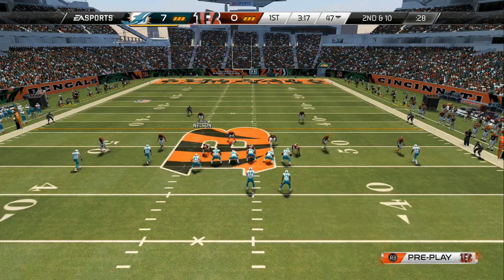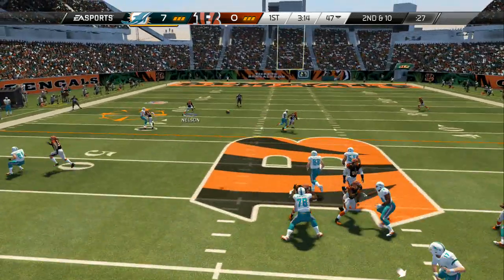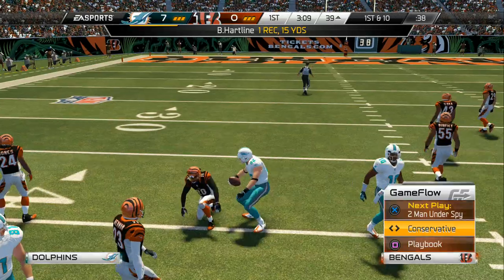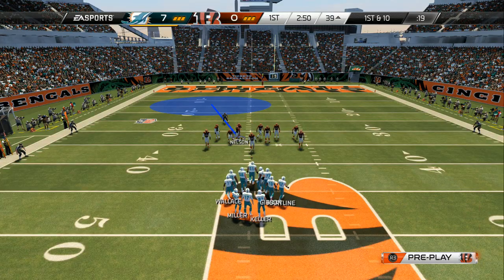Failing to complete that one, so second down here. Ryan Tannehill will take it from the gun. He brings it in here, and he's got the first. When you can throw an out route like that, that shows you the strength of the quarterback's arm.